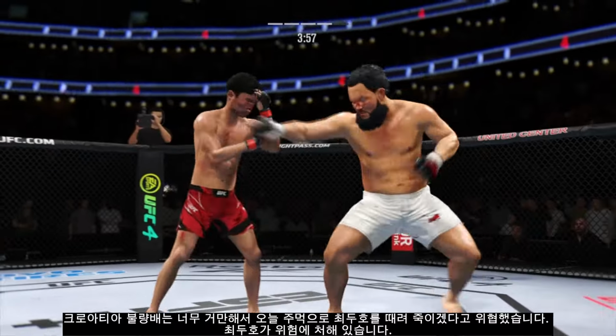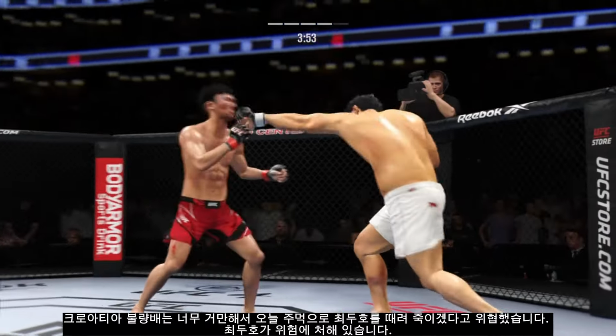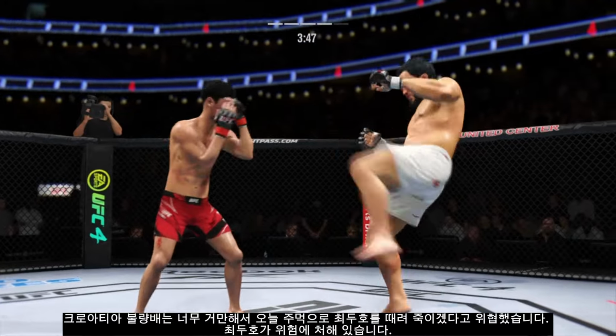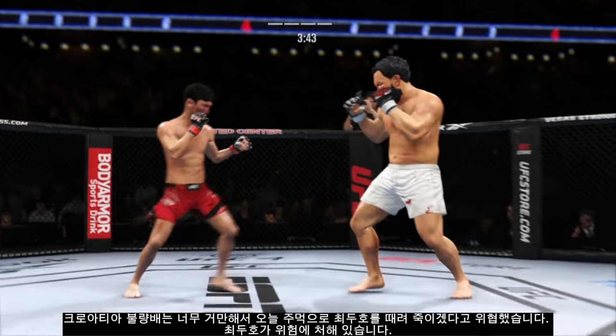Look at him drive his shin into his opponent's body with that body kick. Oh, he tags him with the straight hand there. Nice job by Choi. Continues to mix it up, going to the head, mixing in some body shots. Real sneaky head kick gets in there.